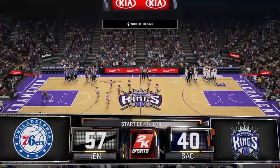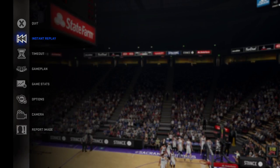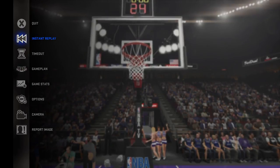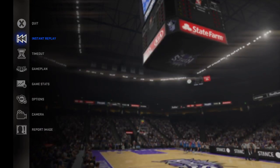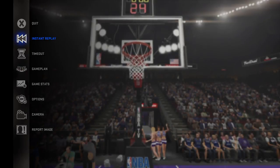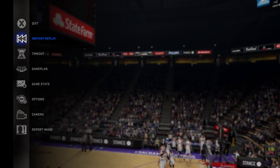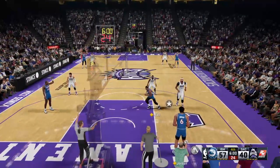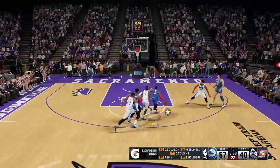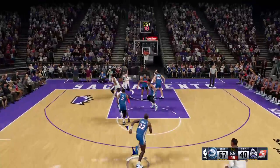And we're getting underway here in the fourth quarter. The scoreboard tells the story in this matchup, but we'll see how much things change up here. Ben McLemore is out there with Rudy Gay. Then there's Bellinelli. Then there's Collison. And it's Cousins in at the center position. So that's the 5 in the game for Sacramento.